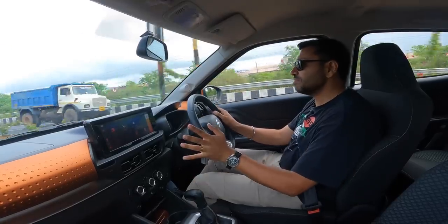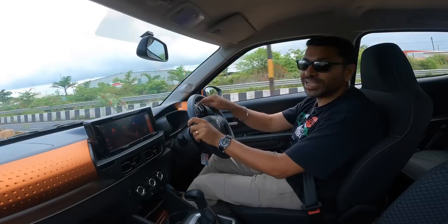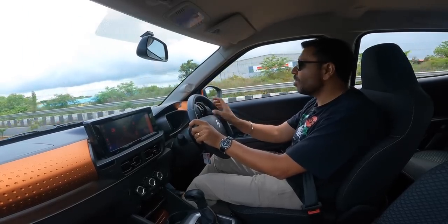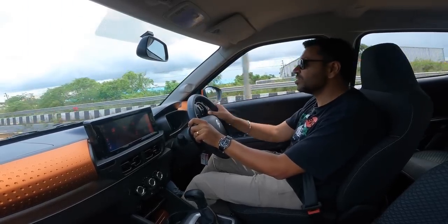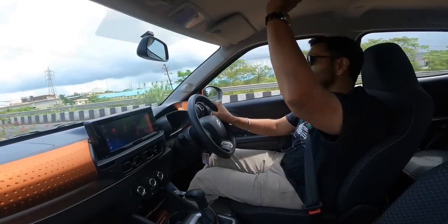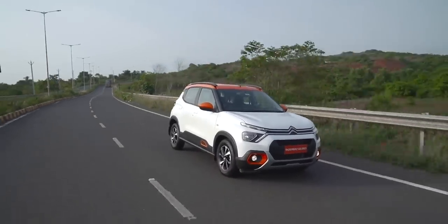And even on this variant, you get all the features. So you get this 10-inch infotainment, you get the 3.5-inch digital display. All of that remains the same. It's only the engine that is different. Otherwise, everything else remains the same. Also, no sunroof. I don't think I mentioned it while driving the other car, but none of the variants get a sunroof.